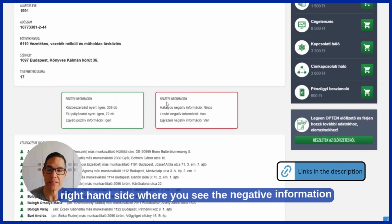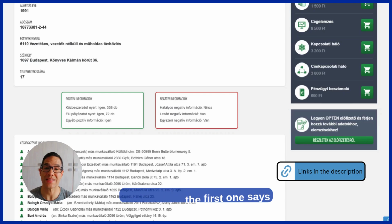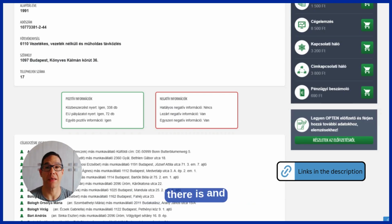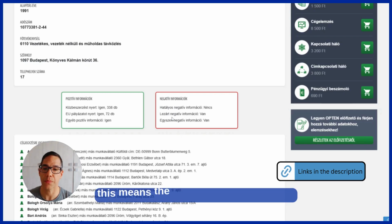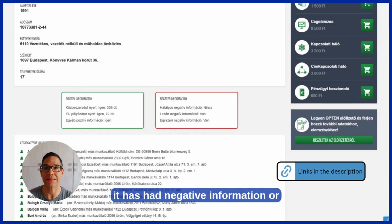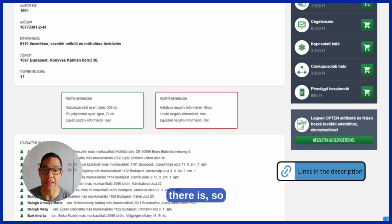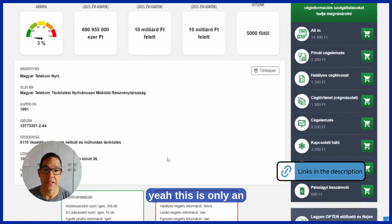And then you go to the right-hand side where you see the negative information box, and you see that the first one says nincs, which means none. The second one says van, which means there is. The second one means closed negative information. So this means that it has had negative information or something negative in the past, but now it is no longer an open case. And the last one says one-time negative information, and it says van, which means there is. So yeah, this is only an example.